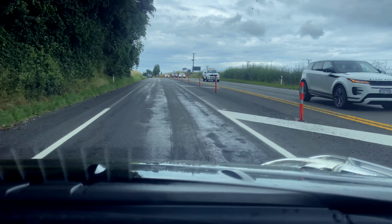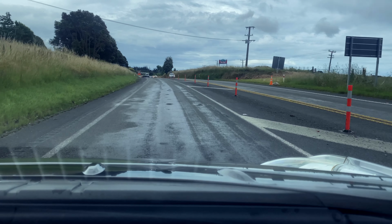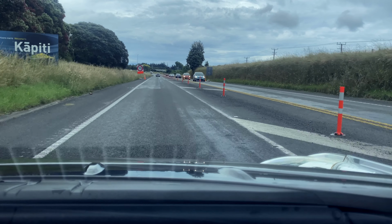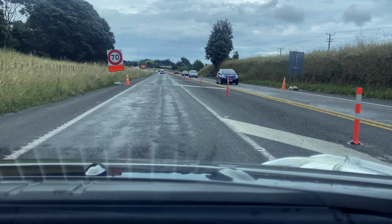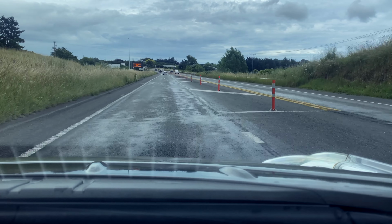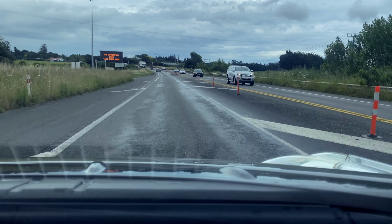Onward, pretty soon we'll get up to the new expressway. This is the expressway where effectively you're on a motorway. It's a motorway all the way into Wellington. There are technical differences between expressways and motorways. Motorways you're not allowed to ride bicycles on. You have to maintain at least 70 kilometers per hour. Expressways have some different rules.